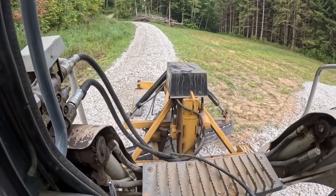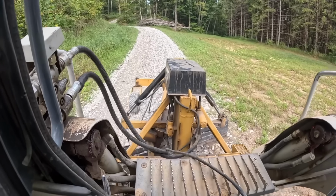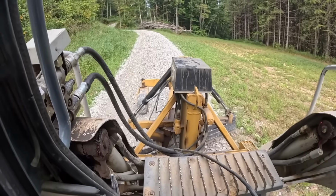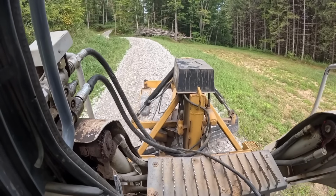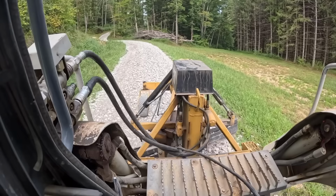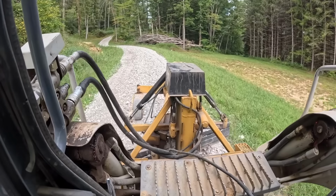I'm gonna kinda windrow this in towards the center. We'll get a little bit of crown on the road, then we'll go down the middle one last time and buzz it off. Should have us in pretty good shape.